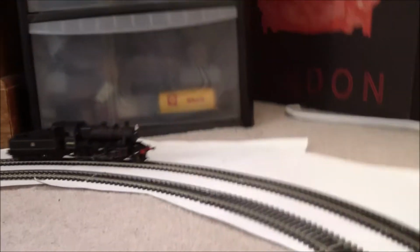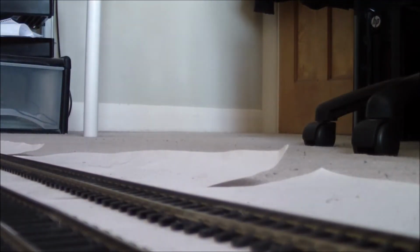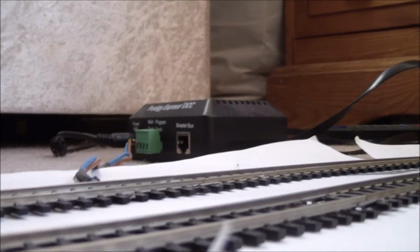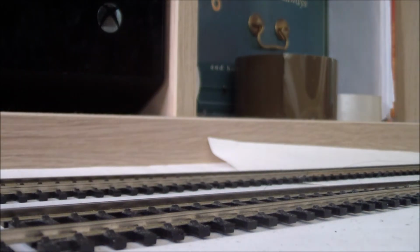I just love the way the valve gear is moving, but that's something I always love on steam engine models. Yeah, let's get a few shots of her passing. So yeah, as you can see, she's running really well for a model of this age.